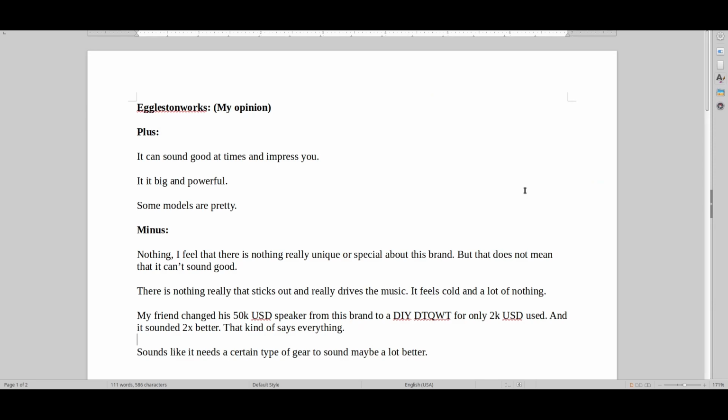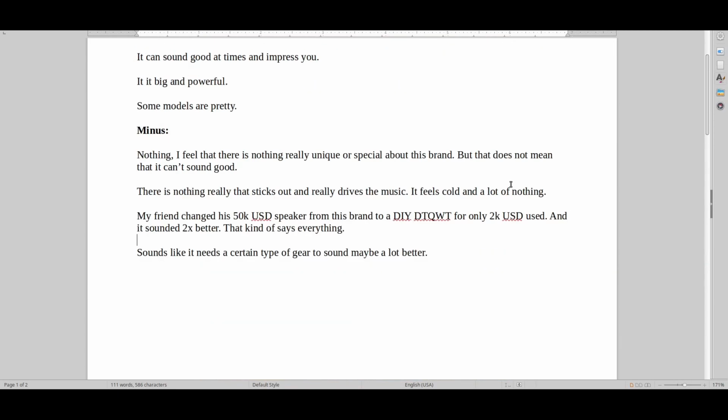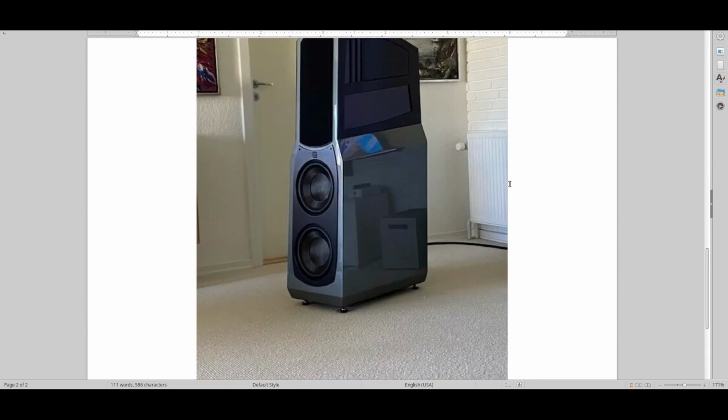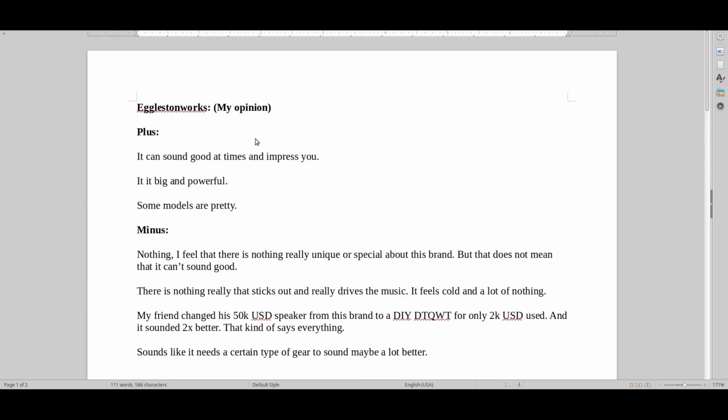So let's have a look at Egglestonworks and the speakers that they make. They make speakers that look a bit like this. I like the fact that it's big and it's deep, and I think they've got some backfiring stuff down here or behind or whatever. It can sound okay. It can impress. Big, powerful. Some models are pretty. Yeah, don't really have much to say about that.